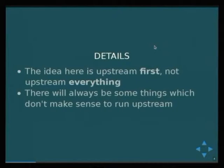Now, the key emphasis here is that it's upstream first, not upstream everything. Keeping with the example of the relationship between Fedora and GNOME, if we tried to send all of our Anaconda testing upstream, wrong upstream, but either way, it doesn't always make sense, so it's not everything all the time. And there are always going to be some things which don't make sense to push upstream.